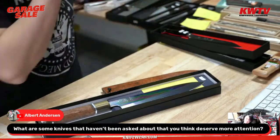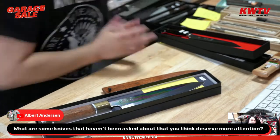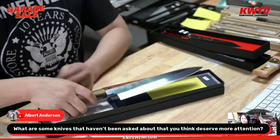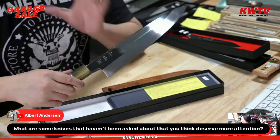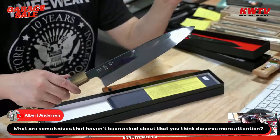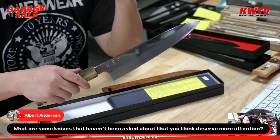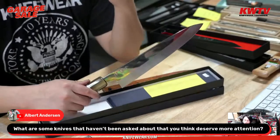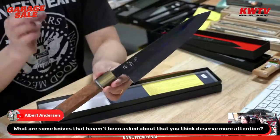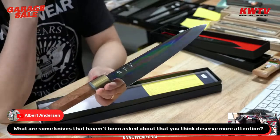Okay, so something that we were not really good at showcasing or introducing or talking about: honyaki knives. Honyaki is a knife that's made out of just one piece of steel. As I've been talking, the knives are clad, with that softer steel on the outside. This honyaki knife is made with one piece of steel using a technique called differential heat treatment.